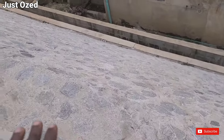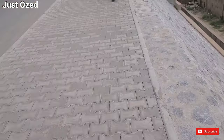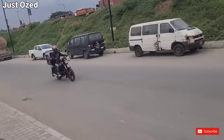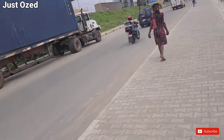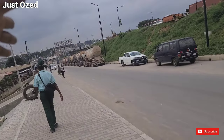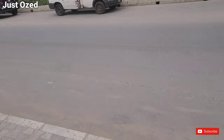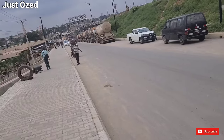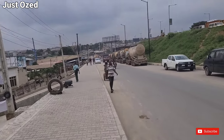This is actually one of the constructions going on at this particular place. This is just one of the link roads connecting the bridge. As you can see, that's the bridge there. And this is heading towards Maryland. And this is going to Ojota, Opebi. Right? So as you can see, this place has been fully completed and it's connecting the bridge already. So let's get close and see what is happening at that part of the bridge.